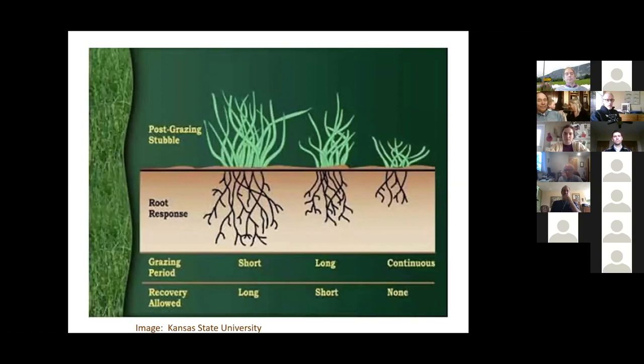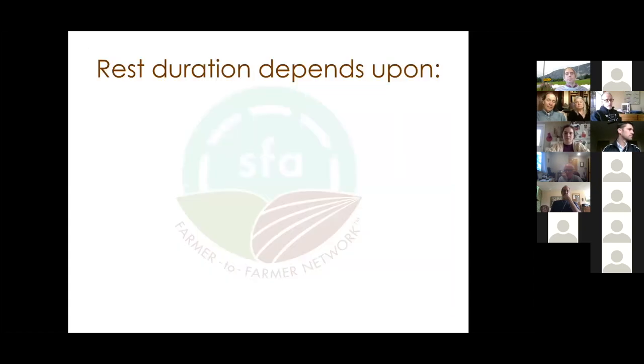When we have short grazing periods, as you see on the left here, with a long recovery period, we have a very robust plant, a very robust root system. Where we have a continuous graze system or a very long grazing period and inadequate rest, our grass sward out there is not going to be as robust. And that's going to get us in trouble when we get into drought. It's going to get us in trouble next year, the year after, the year after. We're going to see forage production just drop and drop and drop. And that's going to make your operation more expensive to run.